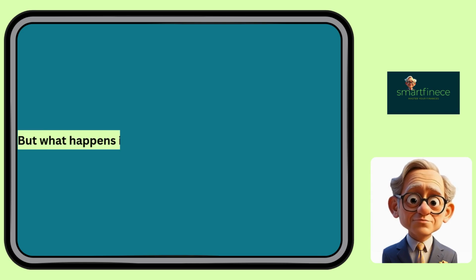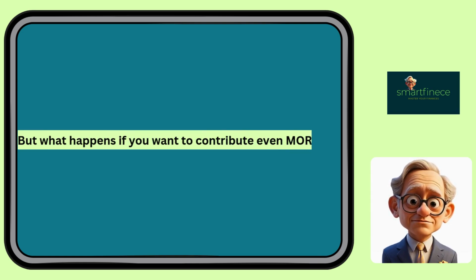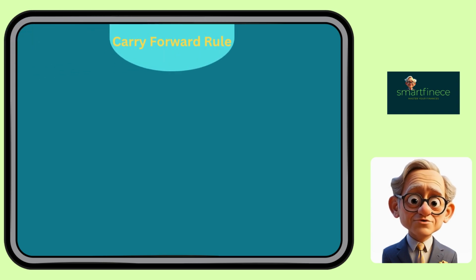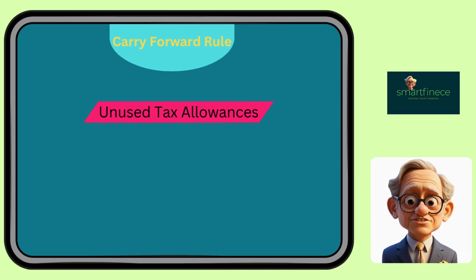But what happens if you want to contribute even more? Or if you haven't used your full pension allowance in previous years? That's where the carry-forward rule comes in. The carry-forward rule allows you to use any unused annual pension allowance from the previous 3 tax years to make extra pension contributions this year.